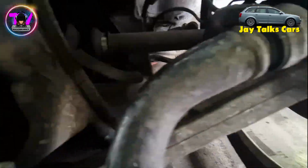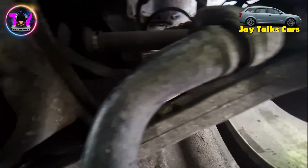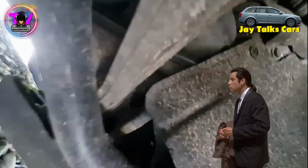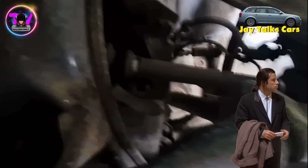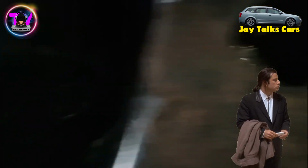Okay, so let's have a look at the suspension arm. Those bushes don't seem too bad. Obviously it's trying to get to them. Let's have a look at these back bushes.